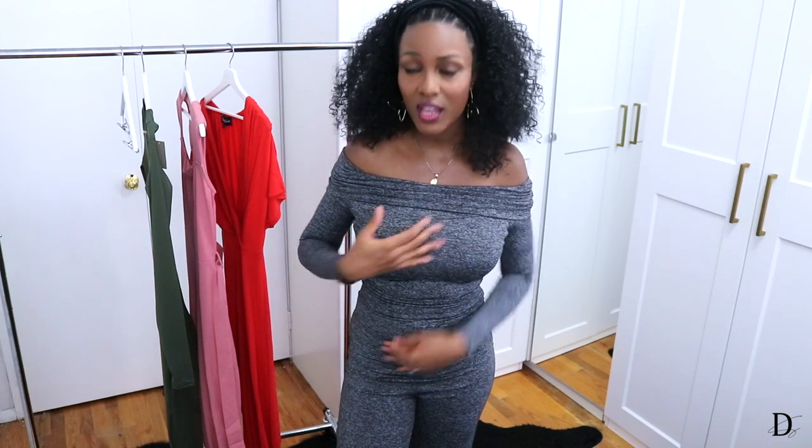All right, guys, last but certainly not least is this gray jumpsuit. Now, it has this really nice off-the-shoulder feature, which I think is so classy, yet so schmexy at the same time. That was my bougie laugh, by the way. And I do realize that there's a little bit more fabric on this side, which means if you are tall and you happen to be longer on your torso area, this is definitely gonna work out for you because it has extra fabric on this side, which is great.